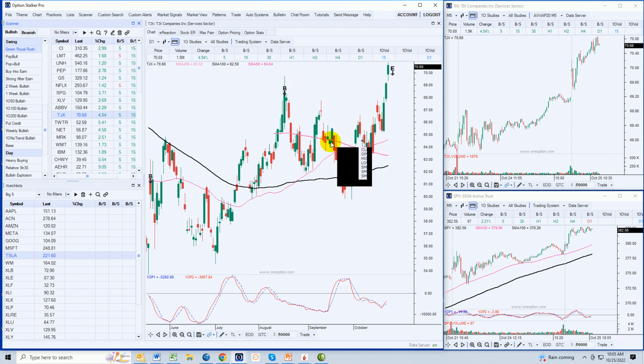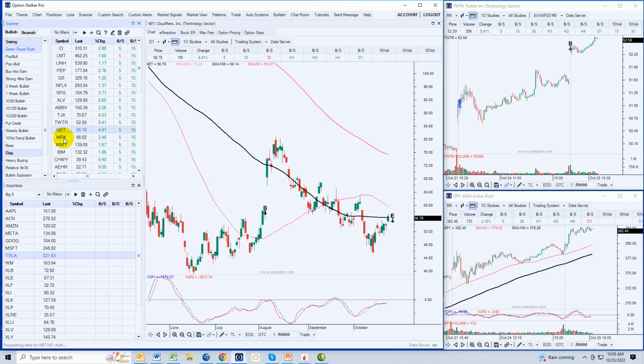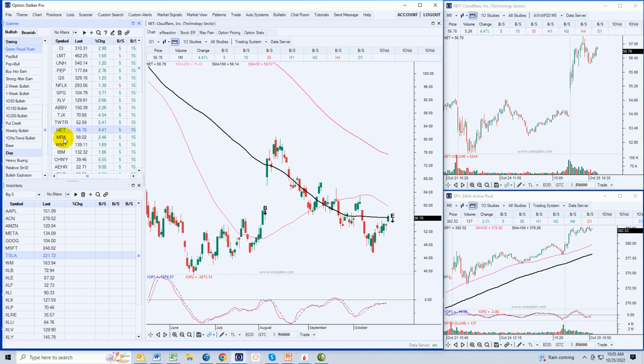Another one here. This is an inverse head and shoulders. There's one shoulder, there's the head, there's the other shoulder, there's the neckline. TJX is through it. Yeah, I like TJX. Can't say that I'm particularly fond of retailers. I see some pretty dark clouds on the horizon, especially when Jeff Bezos, CEO of the largest retailer, tells everyone to batten down the hatches. Yeah, that has me a little nervous.